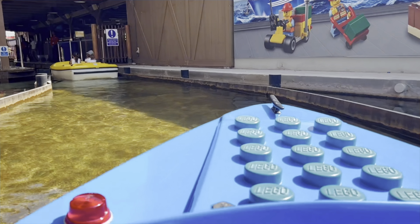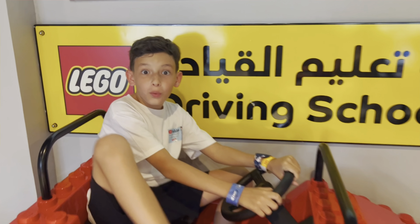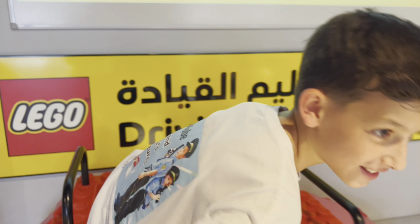Okay, the ride is almost finished. Okay, guys, we're just finished. That was super fun. Now, on to the next ride. So we are now at the driving station. First, we have to listen to the instructions, then we can start driving. Come on, hopefully I pass my driving license.